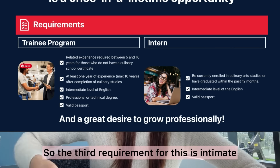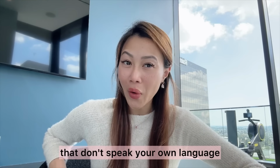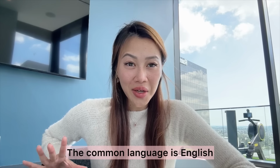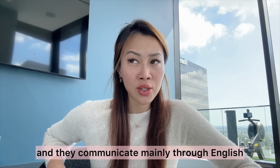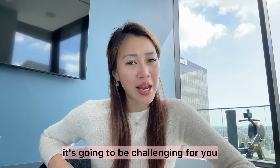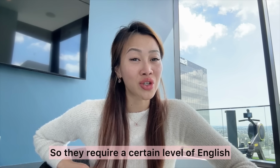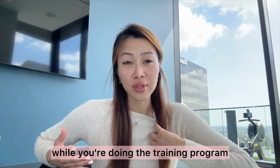So the third requirement for this is an intermediate level of English, because when you're stepping into anywhere beside your own country that doesn't speak your own language, the common language is English. So pretty much when you come to the US, everybody speaks English here and they communicate mainly through English. So if you don't have the ability to speak, understand, or write, it might be challenging for you. So they require a certain level of English so you can communicate and understand the directions or the instructions while doing the job or training program.